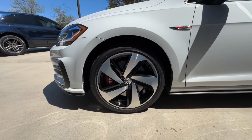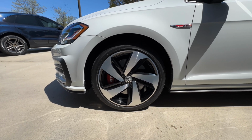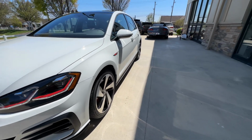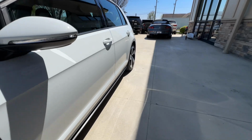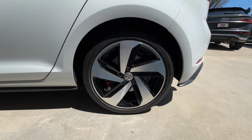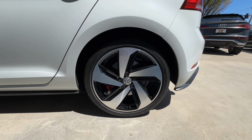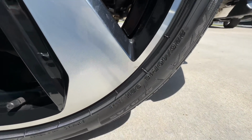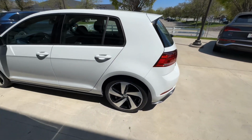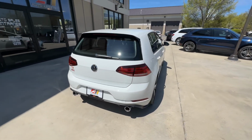Going to start up here at the driver front wheel, and as you can see, great shape, no curb rash, no scratches. 225/40/18 Bridgestone Potenza tires. And back here at the driver rear, same as the front, great shape. Actually, there's a small spot of curb rash right there on the edge of the lip. Bright red brake caliper stuck behind those wheels. Got backup camera.